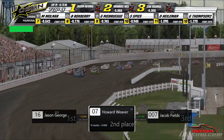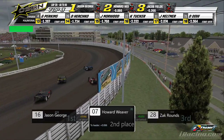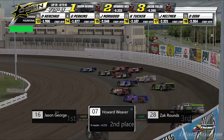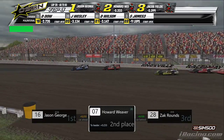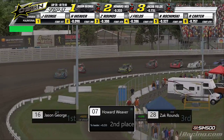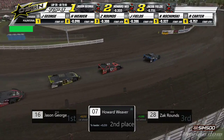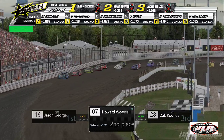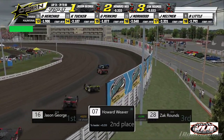Rounds on the inside, and then Kyle Raczynski. He's stuck behind your 4 cars that are up front. He can't go there, but they are 2 by 2 at the moment. Yes, they are 2 by 2 coming out of the turn, and contact made by the 00 back there, 007 machine of Jacobs, along with the 00 of Kyle. They made contact, single file up front right now. Jason George out front, Howard Weaver behind him, and Zach.